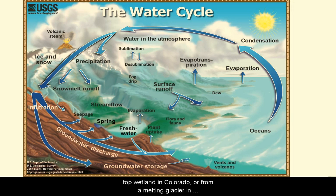This never-ending water recycling is called the hydrologic cycle. It's sometimes also called the water cycle. It is the driving force behind our weather.